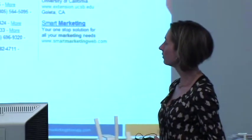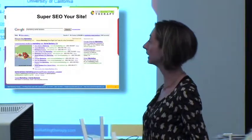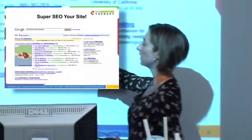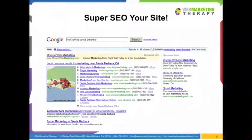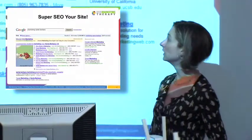And any of you that have a business and a geographic location, you can go to Google, and you can go to Yahoo, and you can go to Bing, and you can do a local search submission. As long as you have an address in the business location, geographically where you do business, you can get listed here for free. These are all free. So I did a search for marketing Santa Barbara, and every single one of these businesses just submitted themselves for free. So just a free opportunity.